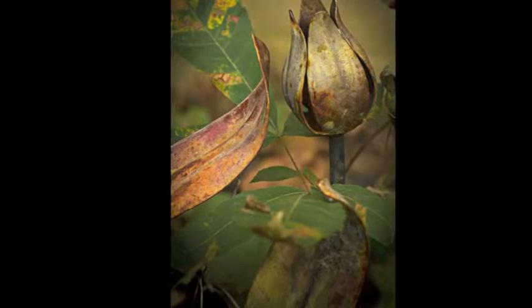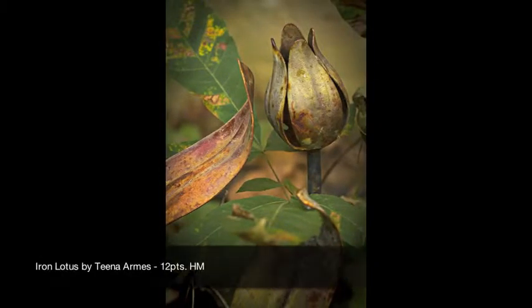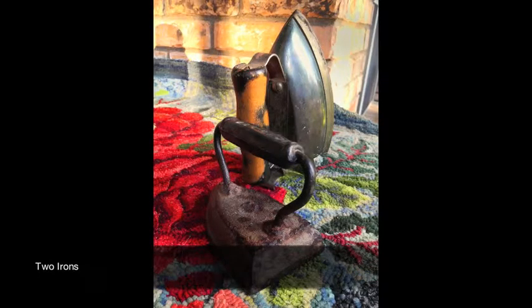And the tonal range and the overall presentation with the matte and everything is very nice. This is a beautiful job. This is a very nice image. 2 Irons, which I awarded 3rd place with 13 points.